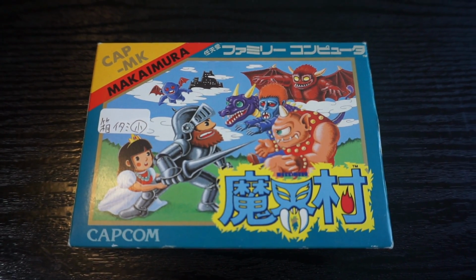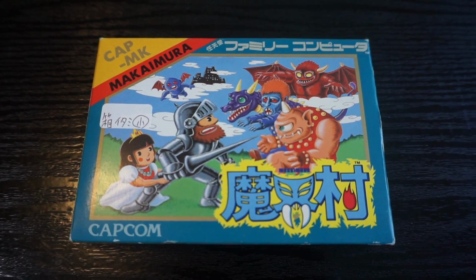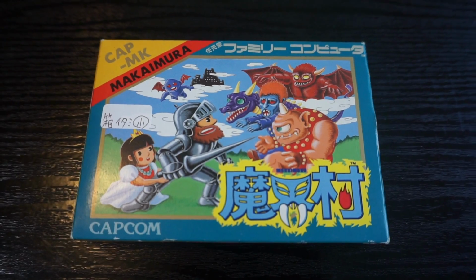This next game, I had a bit of an interesting experience trying to get this game, a bit of a good and bad experience, but I'm glad that I do have it in the end, and that is Makai Mura, also known as Ghosts and Goblins for the Famicom. Now this is another one of my favourite games for the Famicom. I picked this up in a store called Super Potato in Den Den Town in Osaka.